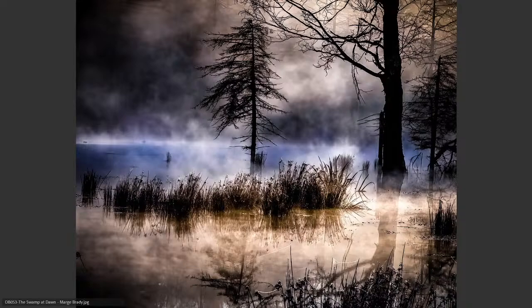Bill says, this is a moody, subtle treatment that gives the feeling that the viewer is out on the bog with the artist. The light transitions are well done and the limited color palette adds power and drama to the photo. Marge Brady, The Swamp at Dawn, 22 points, honorable mention.